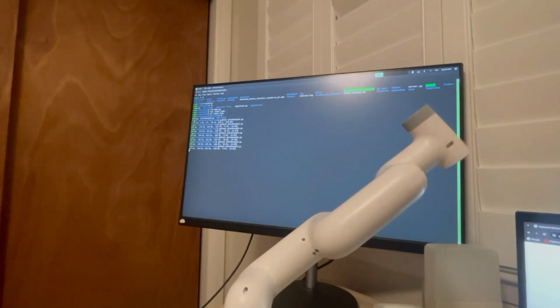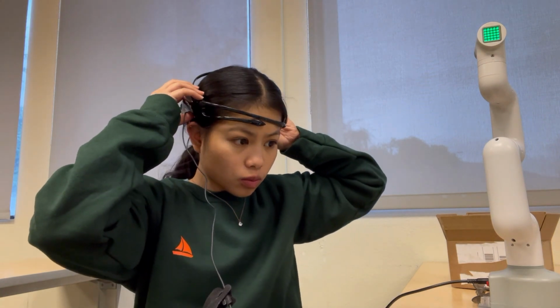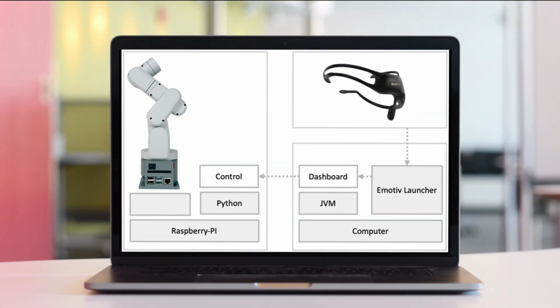The Emotiv EEG headset transmits brainwave data to the Emotiv Launcher software on a computer via Bluetooth, where a Java application named Dashboard receives, visualizes, and sends the data through WebSocket communication. This data is sent to our control module running on a Raspberry Pi inside of the cobot.